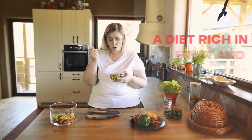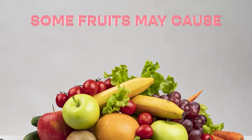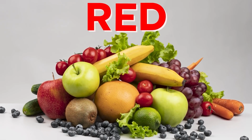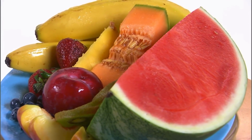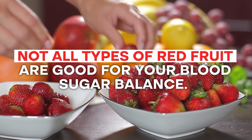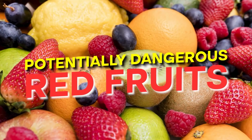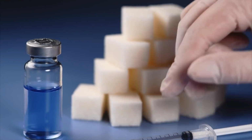Most diabetics know a diet rich in fruit and vegetables lowers blood sugar, but some fruits may cause more trouble than they're worth. When you think of the color red, you might imagine some very healthy fruit choices. But that doesn't mean that any and all types of red fruit are good for your blood sugar balance. So, let's take a look at some potentially dangerous red fruits, which might actually worsen your glucose control.